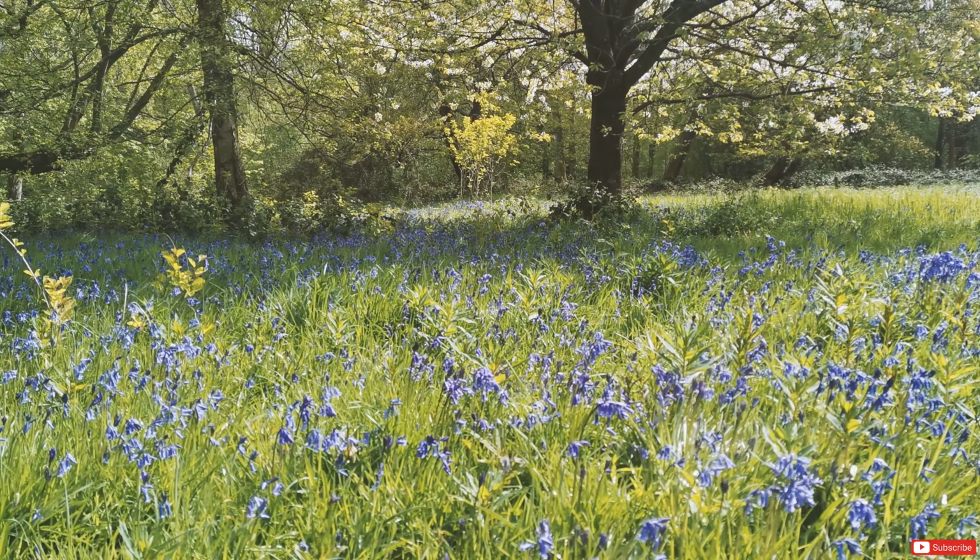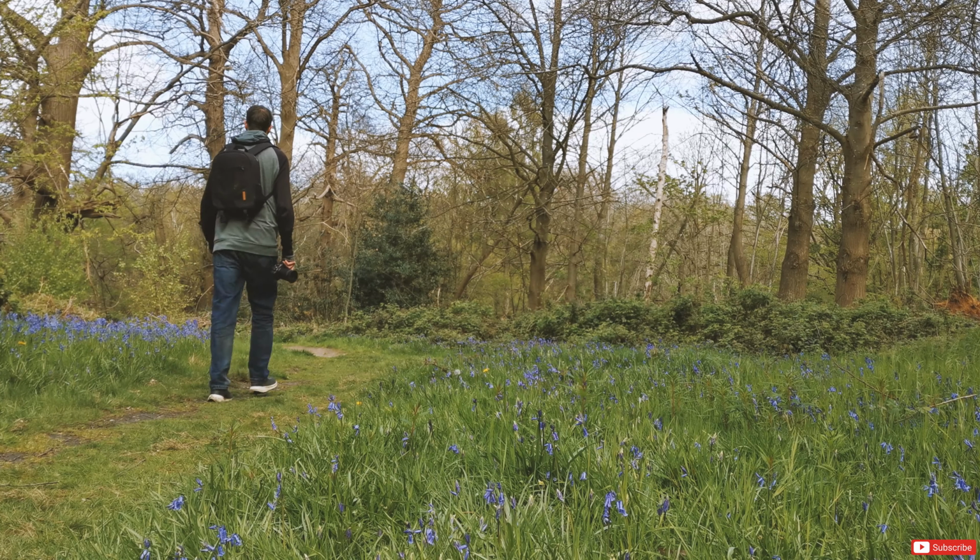So we're here at the first location that I want to talk about. Like I say, I love bluebells. One of my favourite times of the year as a photographer. But I'm starting here from my local woodland.